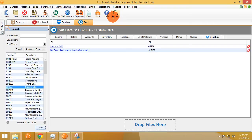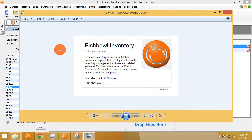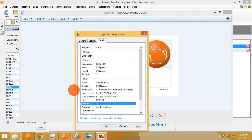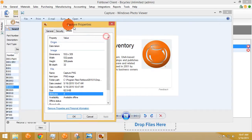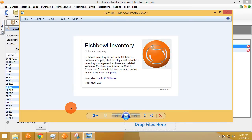And that's it. Downloading the files from Dropbox is interesting, because you don't need Dropbox to download these files. The server, or the client, I believe, downloads the file and puts it into the Dropbox folder wherever you installed Fishbowl. But that's the extent of it.